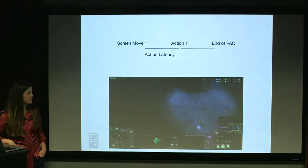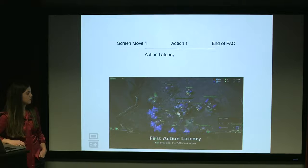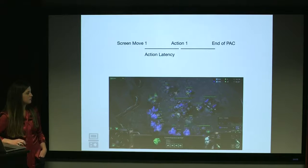So what I'm going to do is show you another pack. First I'm going to select my command center, then I'm going to select my barracks, and the time it takes to do that will be my action latency.